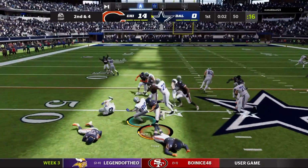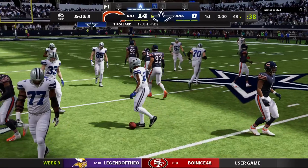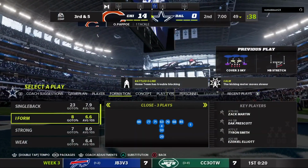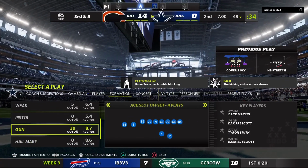The first carry now for Tony Pollard. And he is met quickly in the backfield. Down he goes, folded like a lawn chair. Call that a loss of a yard, and things get a little more difficult here. 3rd and 5.